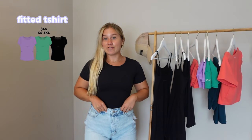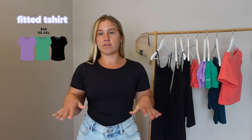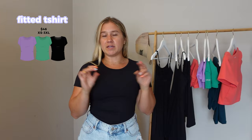Now I'm really happy about this. The interior, there's nothing built in. There's nothing going on the inside. I can get away with going without anything, but for you larger chested ladies or those who don't prefer to go without anything, you can put a sports bra underneath or a real bra and you'll be a-okay.